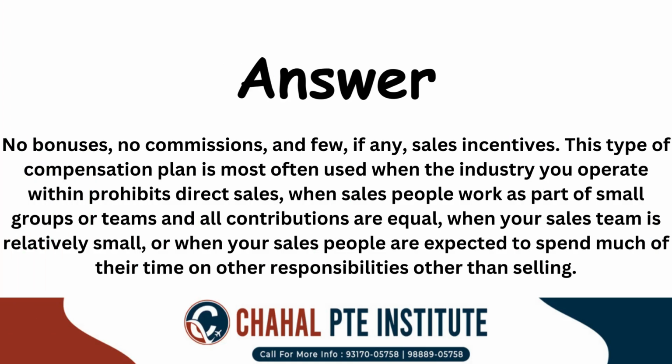No bonuses, no commissions, and few, if any, sales incentives. This type of compensation plan is most often used when the industry you operate within prohibits direct sales, when salespeople work as part of small groups or teams and all contributions are equal, when your sales team is relatively small, or when your salespeople are expected to spend much of their time on other responsibilities other than selling.